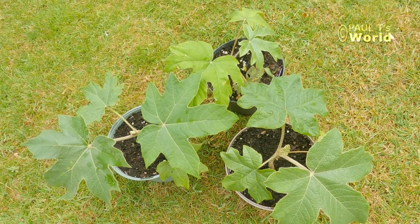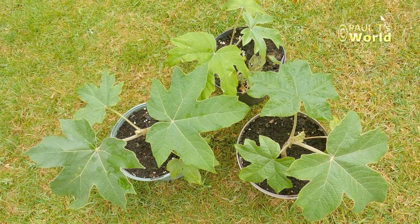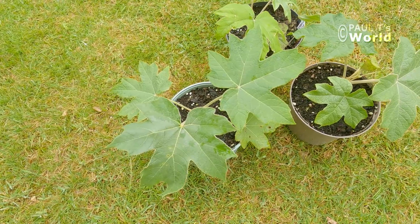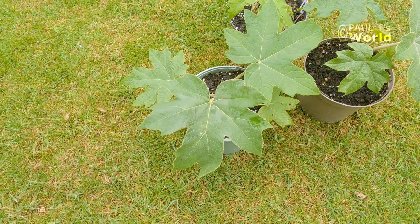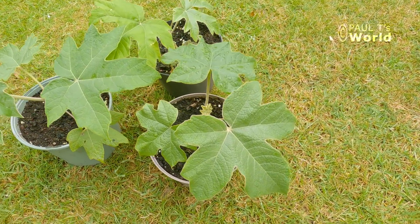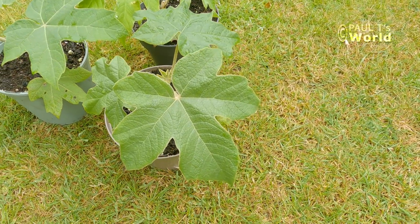So here are all 3. I think it's too early to know what type of Tetrapanax they are, but if anyone is certain and knows these leaves, these young leaves, then please let me know.